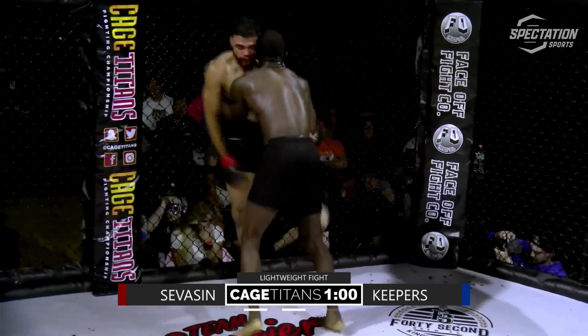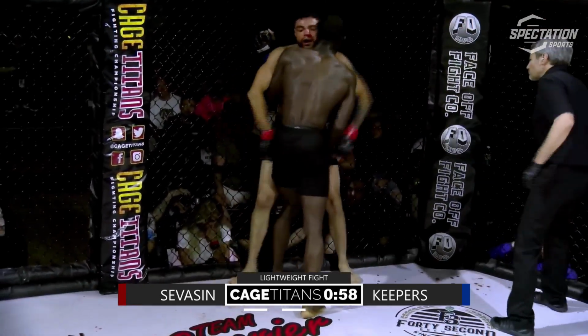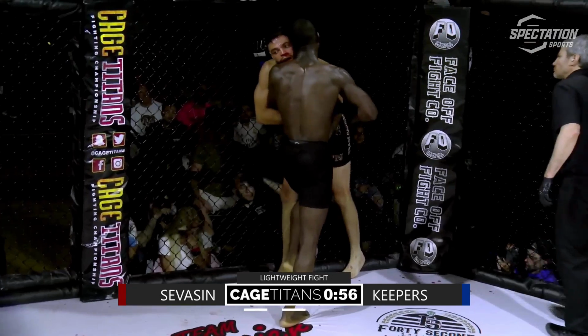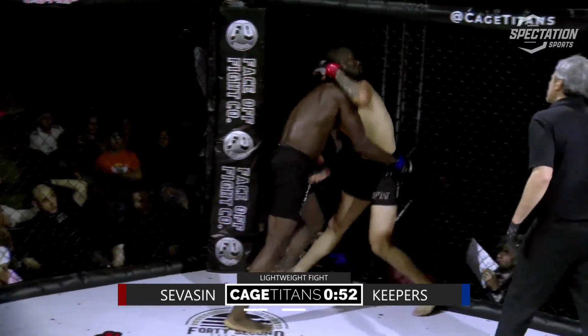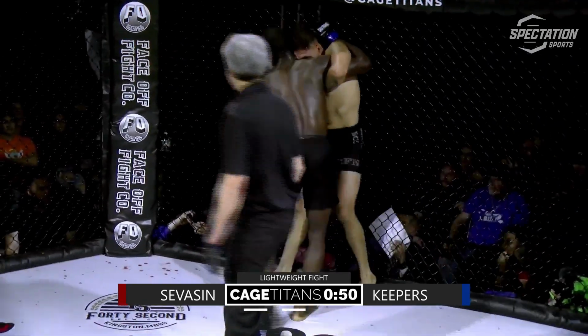And then there's that bite on that underhook from Keepers to reverse position here. Double underhooks with a minute left to go. He's got space for an elbow. Watch the elbow come up over the top. I can see him setting up a nice knee again from Miguel. Right in the liver.